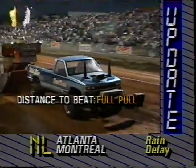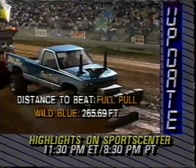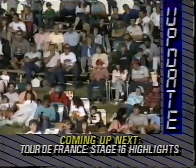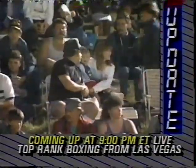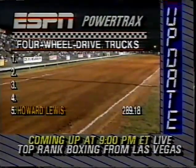Richard, your Volunteer State is going to take the win tonight in Fishersville, Virginia. As Yogi Bear would say, yabba dabba doo, 265.69 for Greg Cook. That means the win this evening is going to go to Donnie Sanders in the Heartbeat of America Chevrolet out of Nashville, Tennessee. Here's the final top five.